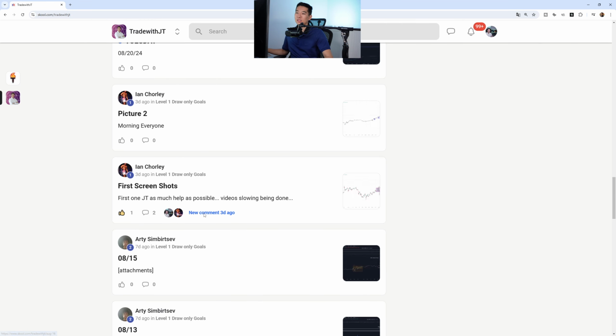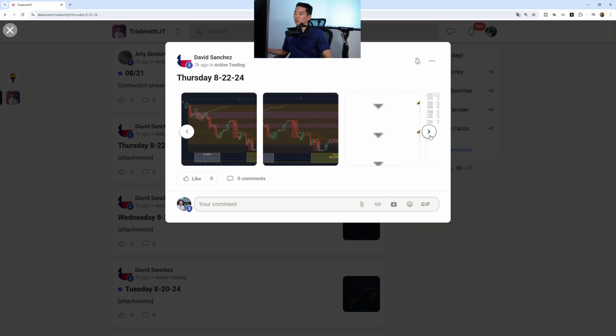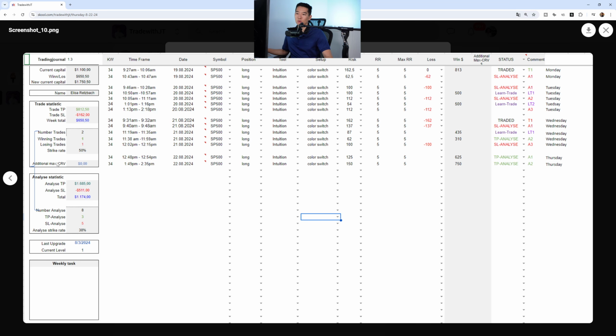The next week you can see here that David, when going to school, you can see on the right side, this is the community, this is where we work on the trading school. You can see how he had 1 losing trade and 1 winning trade. The 1 losing trade was a bit big, $162, but the winning trade was $812, and then it was $650 for this week.